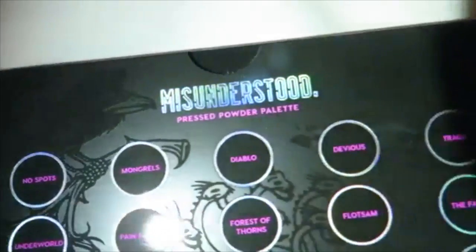So you haven't got quite that many mattes. You have 101, like 101 Dalmatians. You have the Fates. You have No Spots, Devious, and Tragic. So you have 5 matte shades to work with.